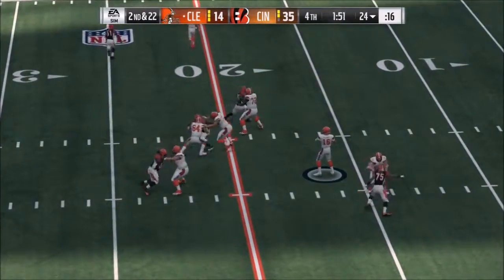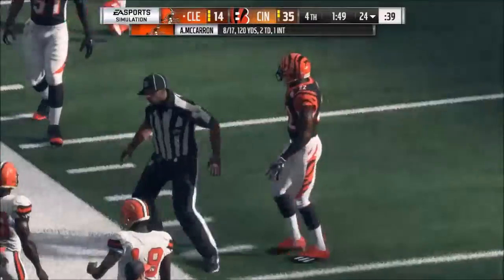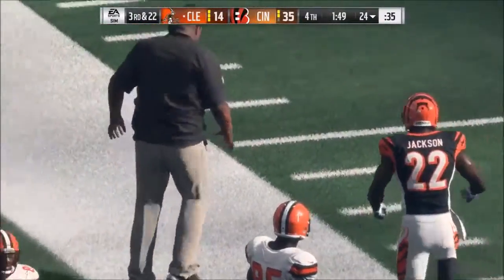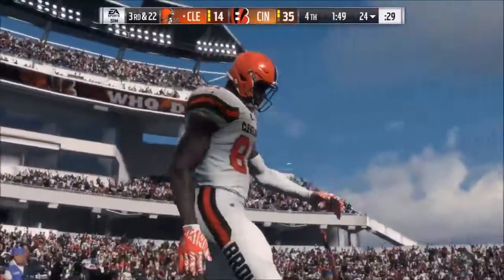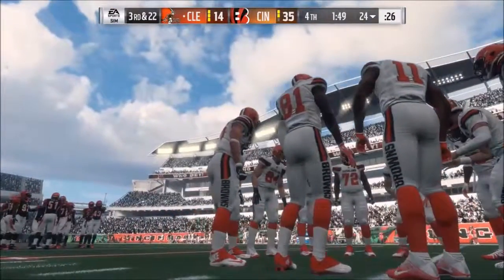McCarron to throw on second down. Toward the right sideline, but it's incomplete. The intended receiver was Rashard Higgins, and it's third down. Had the right idea there, trying to throw it to the sideline, but he led him just a little bit too much, trying to get it out to his receiver. Ends up falling to the ground, incomplete.